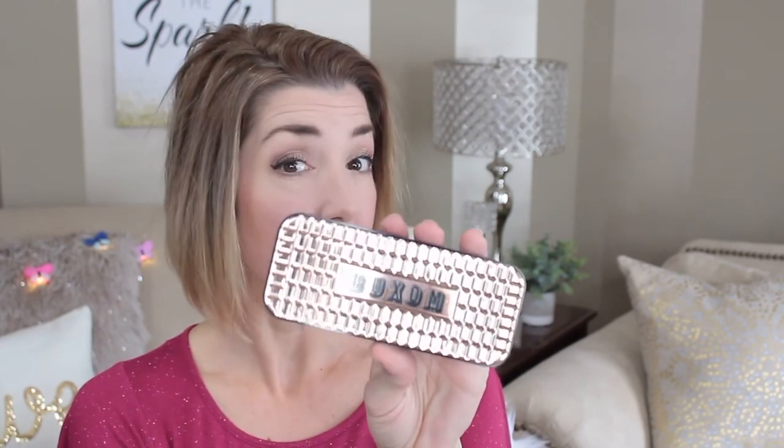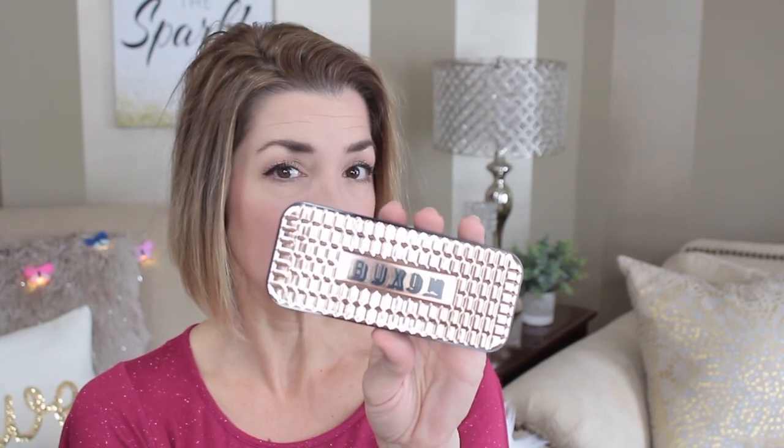I just, like I said, had to play around with using a few more matte tones from the Lorac palette to go with the glittery, shimmery tones, because I can't with hooded eyes, and my eyes lately seem to be really hooded. I think this past week they're just like, I'm not liking it, but hey, I'm reaching 50. It is what it is. So getting back to the Buxom palette, I do love Buxom products. So this was a fave, and the packaging itself was just glamorous, fun, and girly.